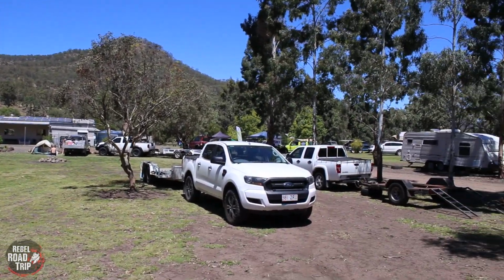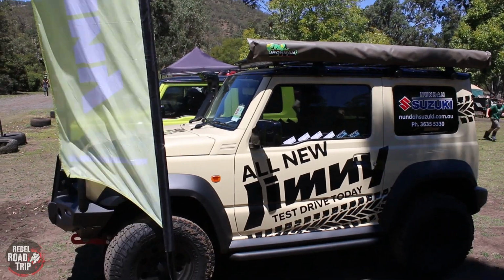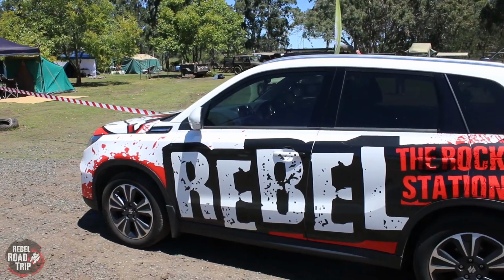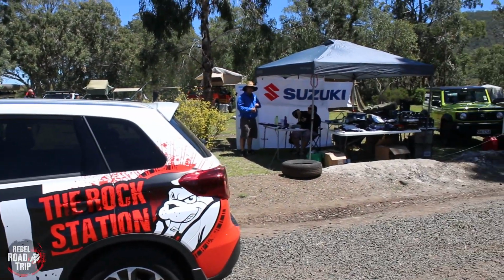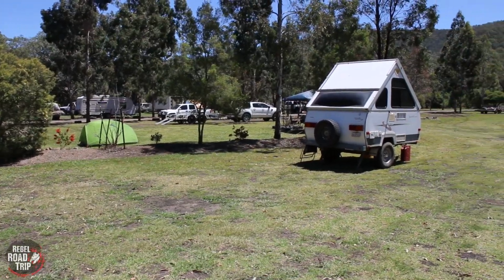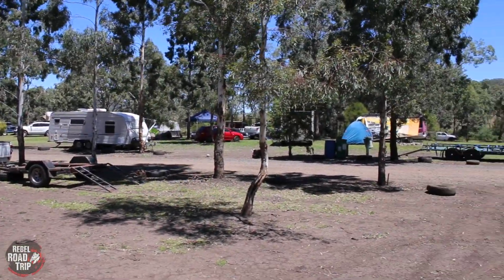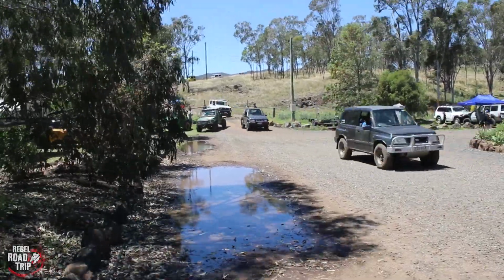Well, I know that the guys from Suzuki Queensland are down here putting the Jimneys through their paces, which is good, and they've also got a Vitara all-wheel drive vehicle that I think they're going to try and test out there as well. But just having a look at some of the people and the setups that are here, if you are seriously looking for a great camping adventure and you've got a 4x4 and you want to get it out and do something with it, this is the place to come and do it. And if you get stuck, I notice you've got a recovery vehicle.